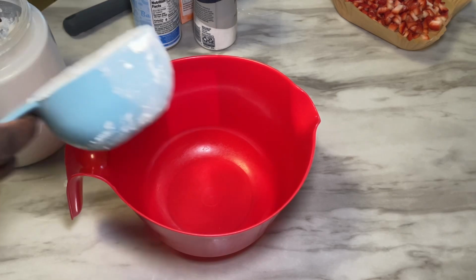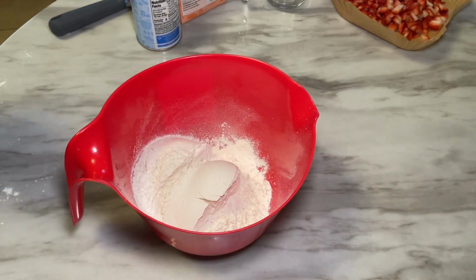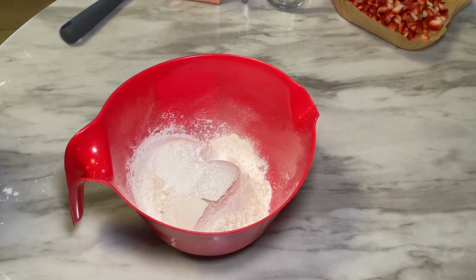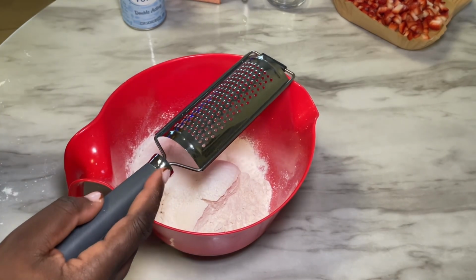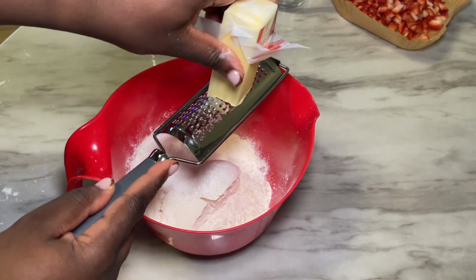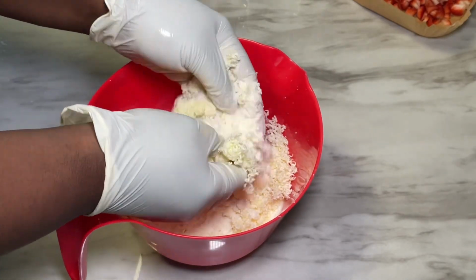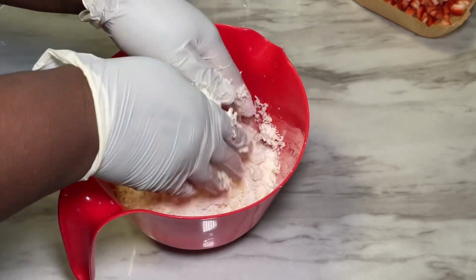Okay. Got 2 cups of flour, 1 teaspoon of salt, 1 teaspoon of baking soda, 1 tablespoon of baking powder. We're going to grate 6 tablespoons of unsalted frozen butter. All right, this is our butter. We're just going to combine the butter and the flour.